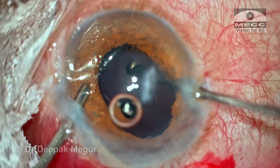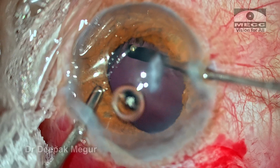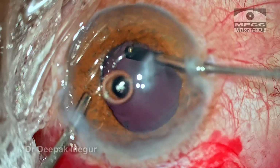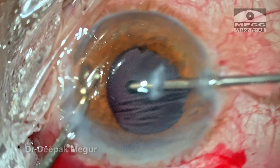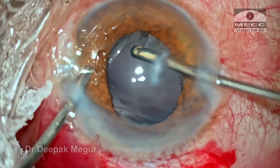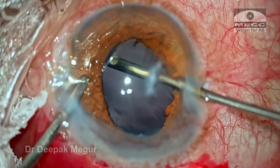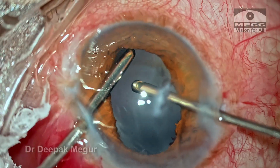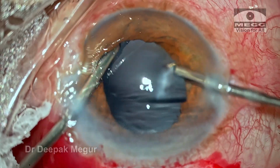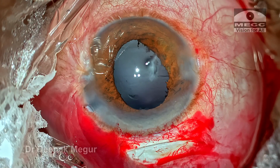Now, how do I decide the end point of anterior vitrectomy? Whenever I see that the corneal folds start to appear, that's indirect evidence that vitreous or OVD in the vicinity of the anterior chamber and below it is not there, and this is my clue to say that the anterior vitrectomy should be enough. This is the end point which I follow. Once I'm convinced that there is no more vitreous and most of the lens matter is out, now is the time to put the lens.